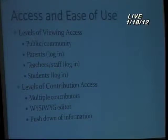And this will allow the system also to work as an intranet. So, for example, if a principal wants to let staff know about a particular announcement, a reminder that there's a faculty meeting after school, they can actually post this, and as teachers log on, they would get that information. It's not necessarily something that the general public would be interested in if there's a faculty meeting at 3:10. And students will also have their own logins that allow them to see things that are specific to their needs.